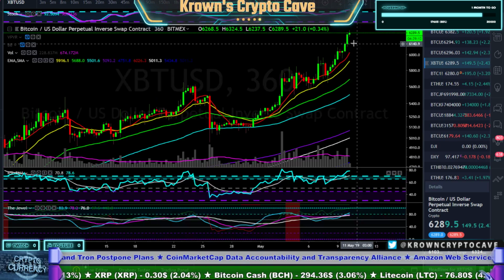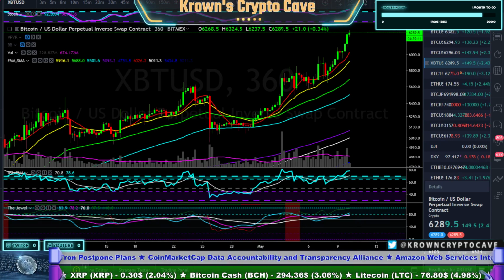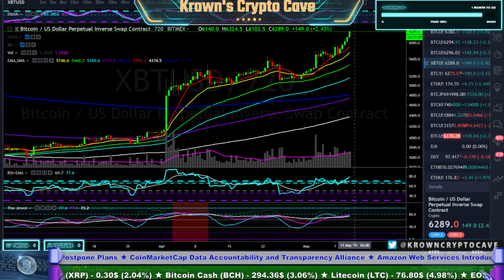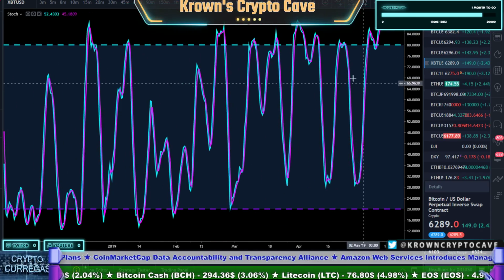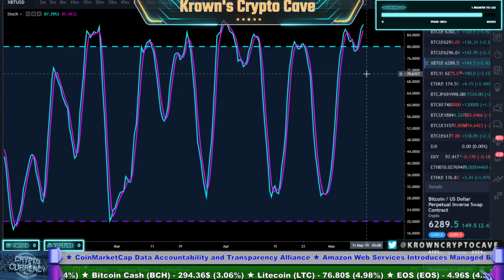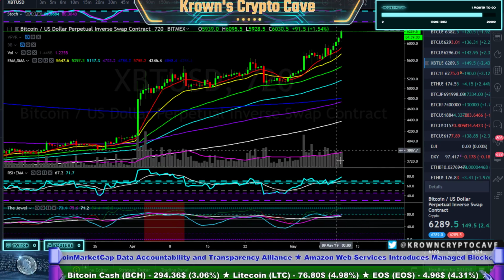6 hour RSI looking fine as well. These other time frames here haven't been too helpful. Let's go to the 12 hour though. 12 hour has been very good. 12 hour still up, but again in the critical zone. Doesn't like to stay here for too long typically, so this is the time to be, in my opinion, defensive.